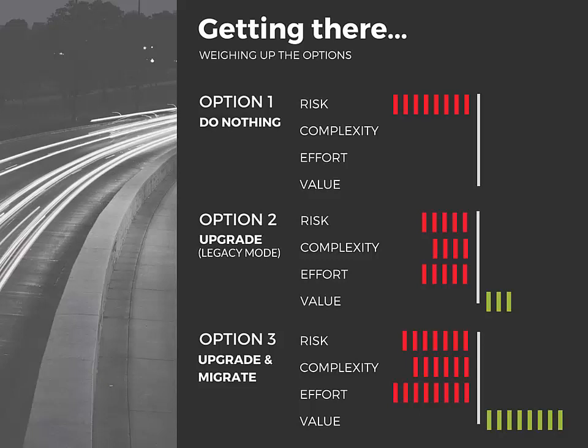The third option is to undertake the upgrade and to migrate any of those workflows from 4.7 to 5. Now clearly in terms of complexity and effort that's going to take more time, it's more of a complex approach. You need to consider what the workflows are doing for you now and how they're going to be redeveloped within K2.5 so that they continue to function.